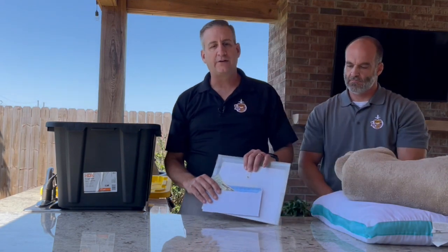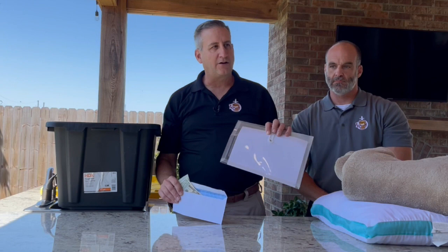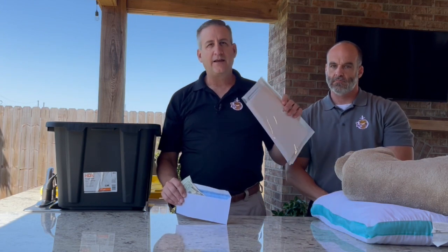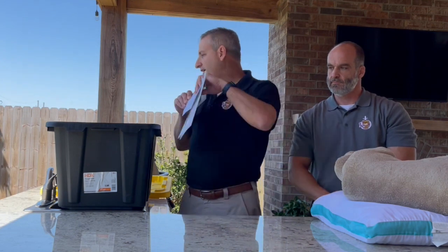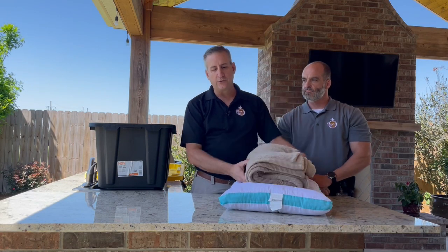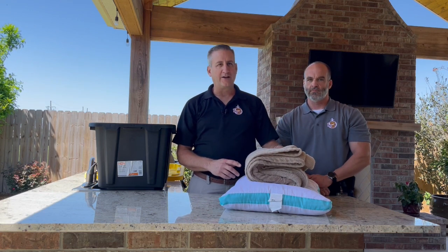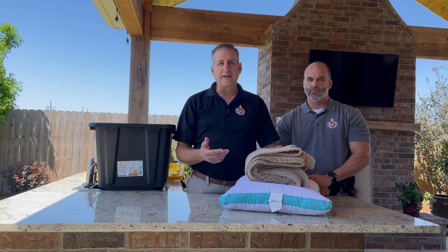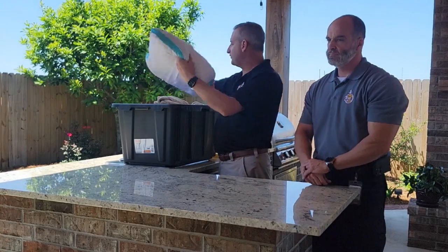Having your important documents such as your insurance documents that you need after a storm to be able to make a claim. Have them in a container that is plastic so they don't get wet or damaged. Have your extra cash in an envelope so that way you can make sure you have the resources needed to be able to get whatever supplies you may need afterwards. Blankets and pillows, so if you have to go somewhere, you can have a blanket and a pillow available to be able to sleep reasonably comfortably. This is your basic kit that is needed for the first 72 on you.